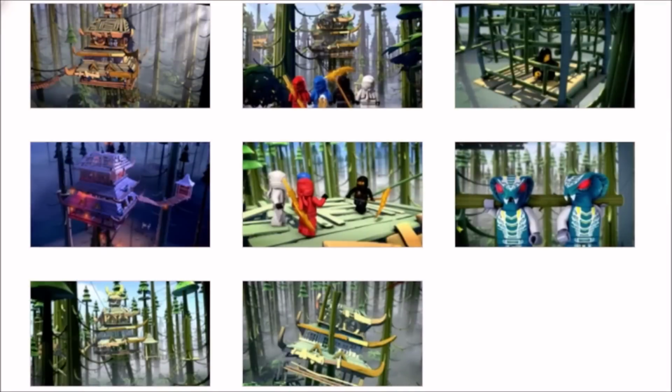So the first canceled set that we're going to be taking a look at for today's video is a set based on Lloyd's Treehouse, which you may remember from Ninjago Season 1. I do have some images right here from the Ninjago wiki to show you, and overall, a set based on Lloyd's Treehouse would have been awesome to see.